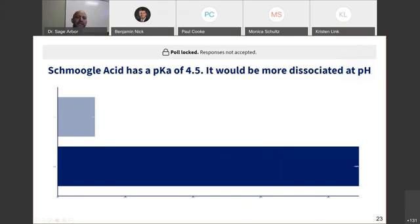Okay, so right. I told you it was an acid, right? So as an acid, it would have the hydrogen, right? So it has a hydrogen to give up. So at a pH, where would it be more dissociated? At a high pH, because there's not as much hydrogen around. At 4.5, it's half and half. So as you go up, its hydrogen is given up.